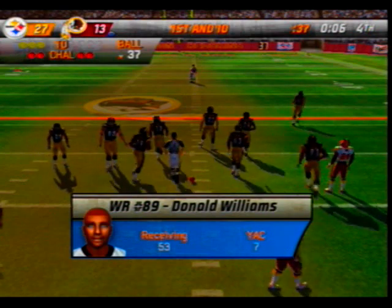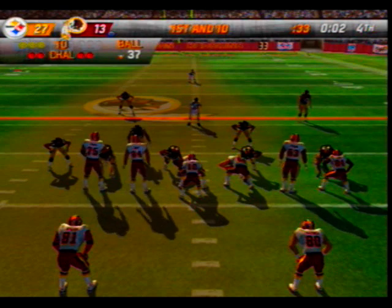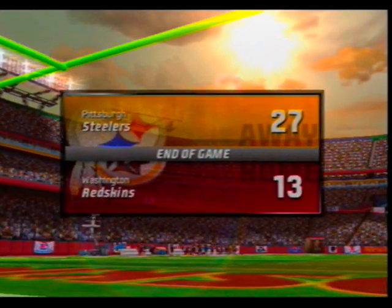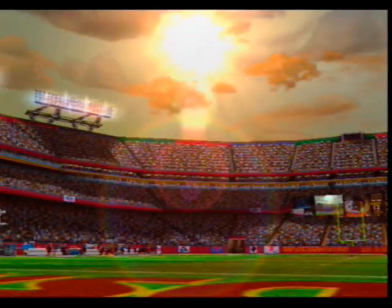So after that nice catch and run, here's a look at his stats. This game reaches its conclusion with the final score, Pittsburgh 27, Washington 13.